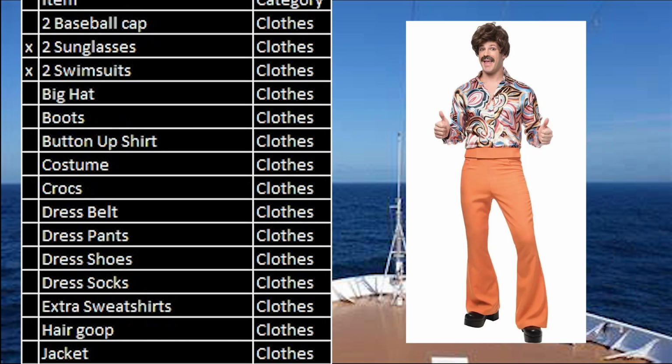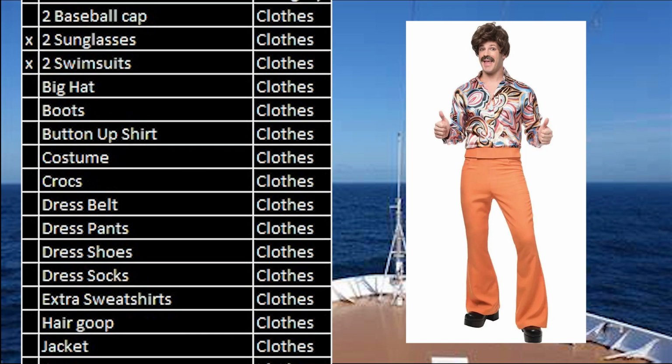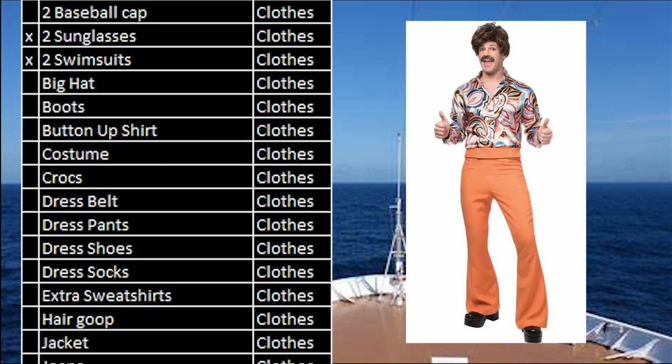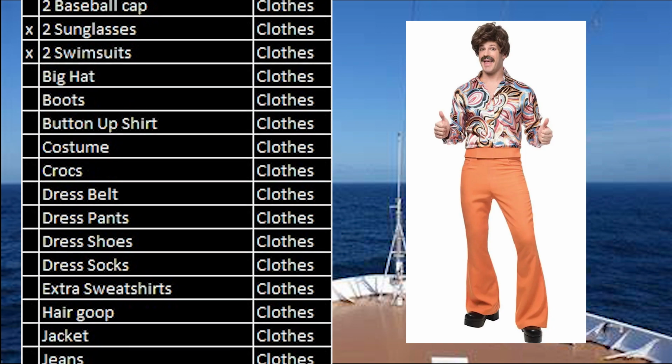Just a little side note, if you see those X's in the far left column, I actually use this as a working spreadsheet. I will place X's in that column as I put the items in my suitcase to make sure I don't miss anything.